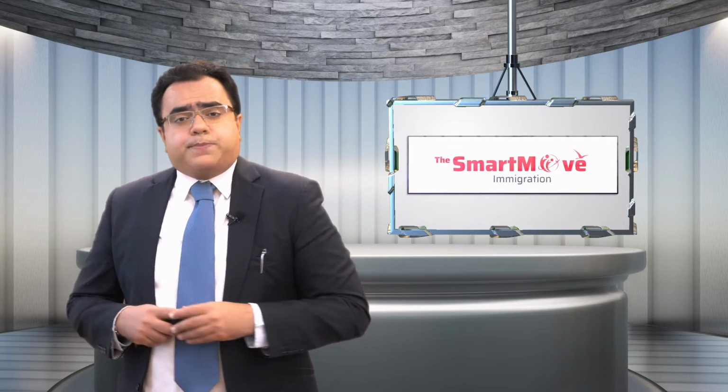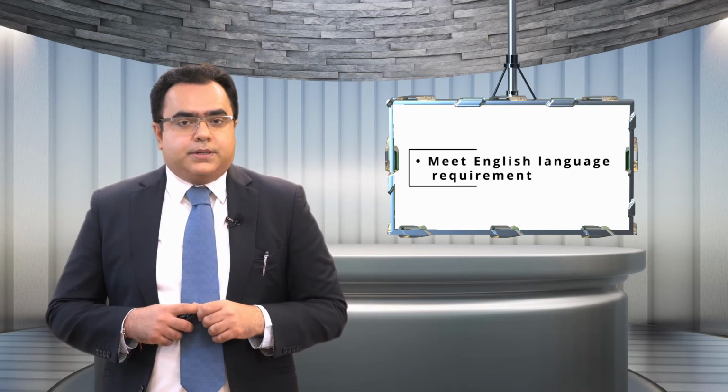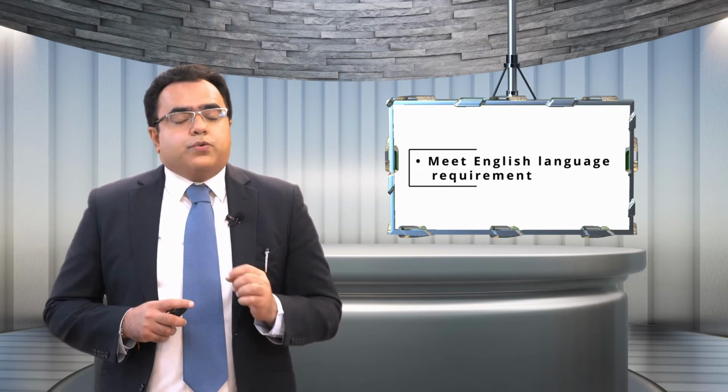From the applicant's perspective, they only have to meet the English language requirement. Now, it's not as tough as it sounds because the requirement is only at an elementary A1 level. And that too in only two modules, speaking and listening. It doesn't get simpler than that in order to qualify for this particular category.